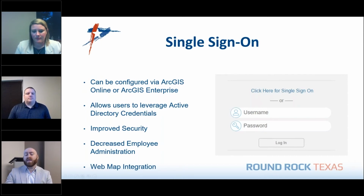and then one thing that I'm very excited about is web map integration. All the web maps that you've created in ArcGIS with that username are ported over to Cityworks, so you can load them or create them from within the Cityworks UI. This is what the sign-in screen looks like once you've configured single sign-on. You'll see a link above the standard credential input area.